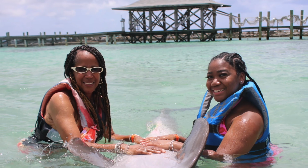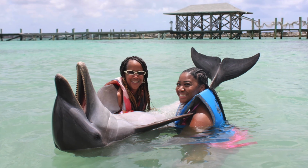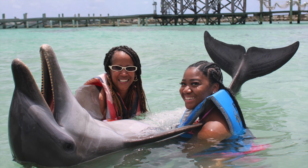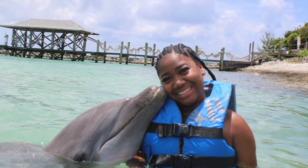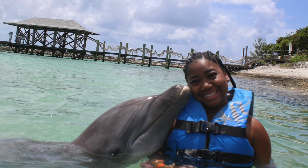But here are some of the pictures that we got when we actually got to touch the dolphin and pick it up. And let me tell you, that dolphin was heavy, but we had a good time. As you can see, the smiles, even the dolphin looked like he was having fun. But then we also got to take a video. So here's a couple vids.